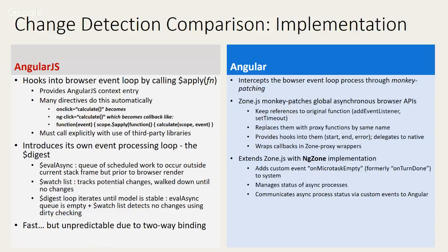So Angular then extends that zone.js with an implementation called NgZone. The framework does this for us. The framework adds a custom event called onMicroTaskEmpty. That was formerly known as onTurnDone. So when you're looking at things online, talks, articles, you may see this onTurnDone event referred to. That's been updated recently to something called onMicroTaskEmpty.